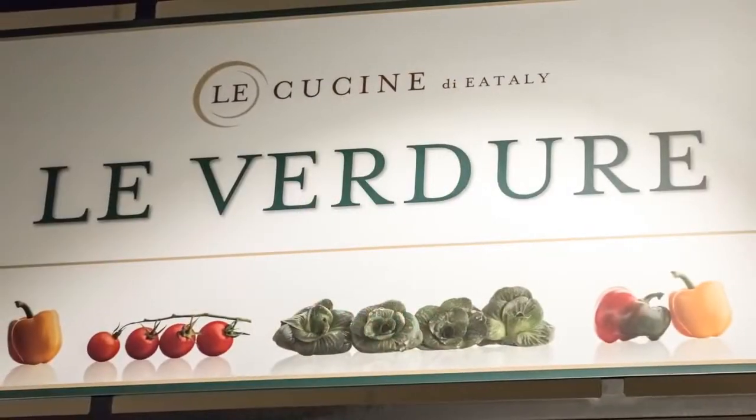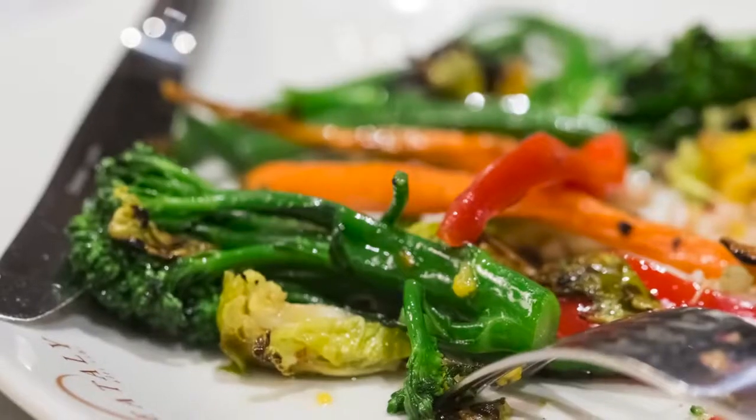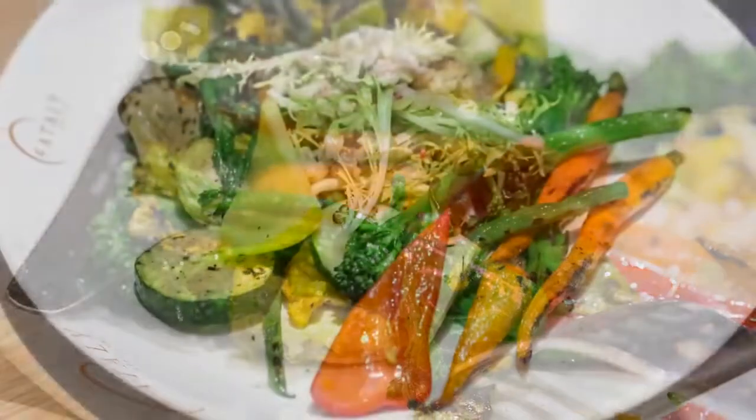Hi guys, I'm Lisa Arnett, Eat and Drink Editor at RedEye. Now if you've maxed out on carbs and cheese, make your way to the vegetable restaurant. It's the most virtuous of all the sit-down restaurants at Eataly. And it's not actually all vegetarian, though there are vegetarian and vegan options on the menu. I definitely recommend any of the dishes with grilled vegetables.